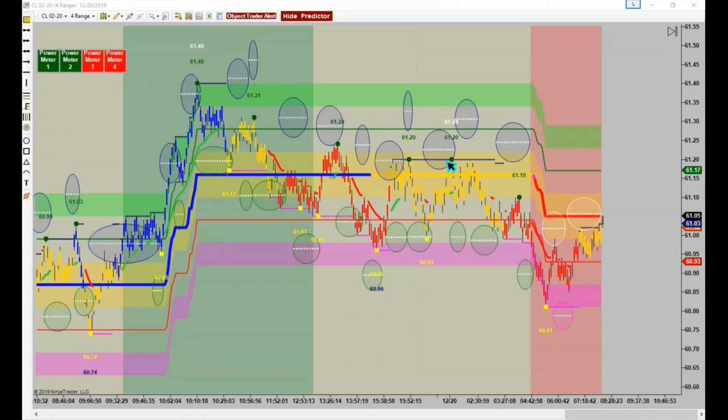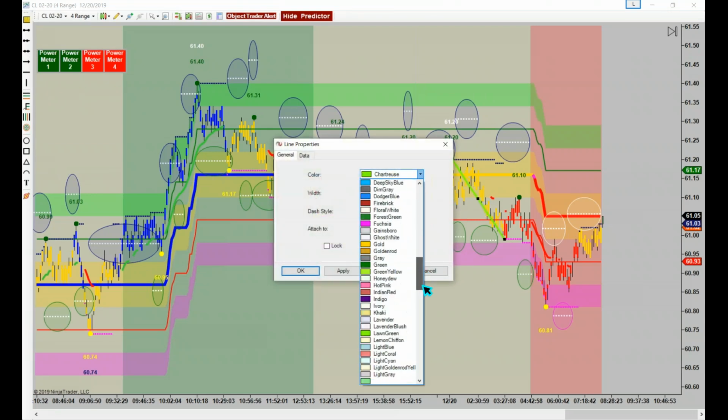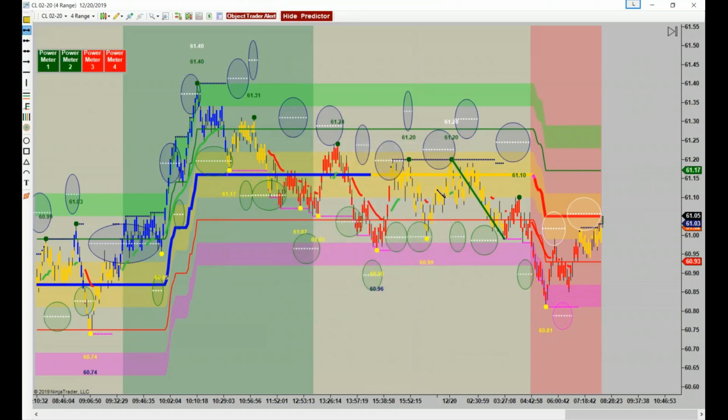There's 10, there's 20. Okay, so let's draw our little lines that we had drawn on the other chart just for the fun of it. So we have a thrust down. I'll change this to a darker green so you can see it better. Where's my dark green? Anybody see that? I missed it. I'll just do, yeah, there's green. That's good enough right there. All right, that's our thrust.